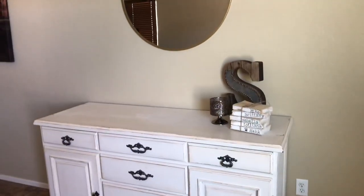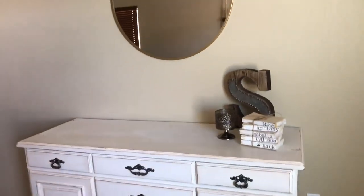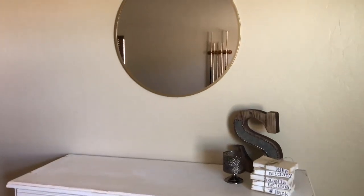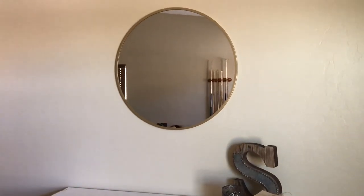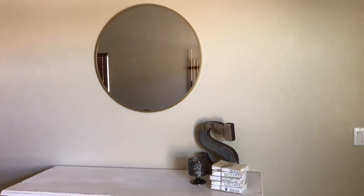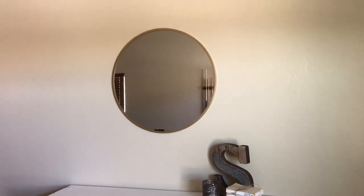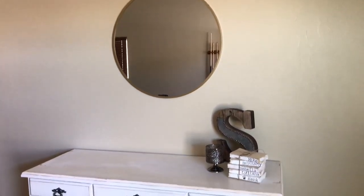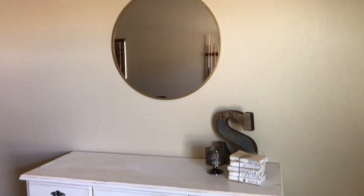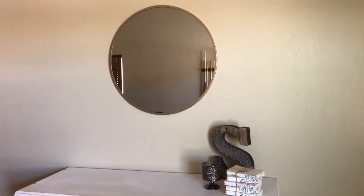Okay, so here is my entryway table. It has a few decorations that we've already had, but here is that big, beautiful gold mirror. I am totally loving it, and like I said, it was only $40, and it's a fairly good size. You'll see once I start putting decorations up how good it will look. It looks a little high right now, but I think once I organize everything onto that table, it will look really, really nice.